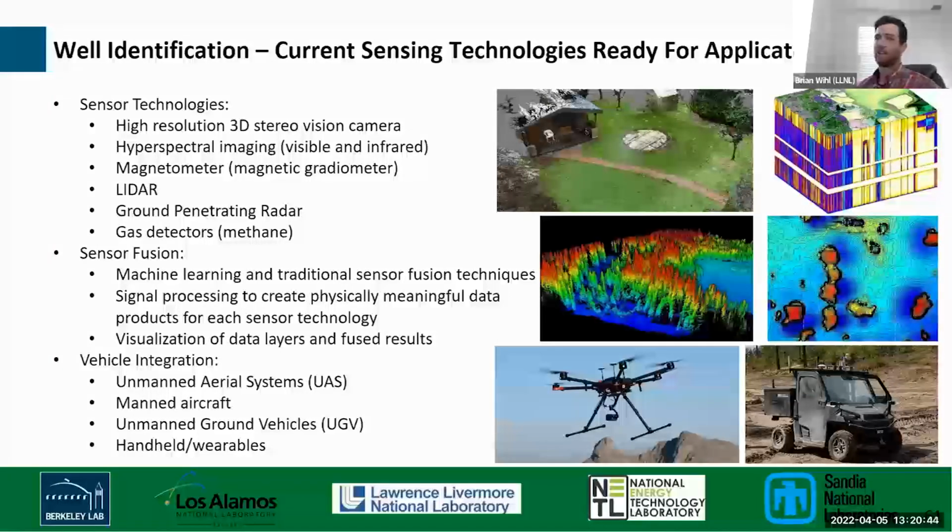And then the last tier is vehicle integration. So we've heard a lot about this today. It's certainly the trend in industry to push technology onto small unmanned aerial systems. There have been many industries where they've seen that it greatly reduces cost and increases effectiveness. We strongly believe in that as well.